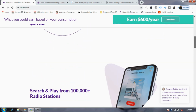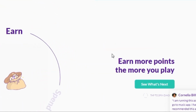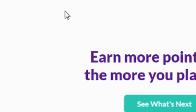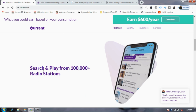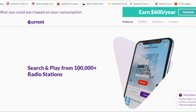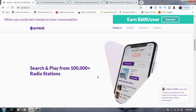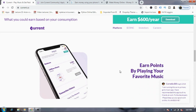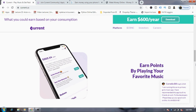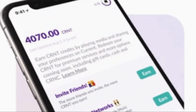Here you can see they are saying that you can earn more while you play. While you listen to more music, you can earn more. When you scroll down, we can see they have around 1,000, 10,000, 100,000 radio stations, and they have a list of songs that you can start listening to from this app. Next, you can see you can earn money, earn points by playing your favorite music. As I have already told you guys, you can get points for listening to the music, and these points you can redeem as money, as rewards that you can utilize.